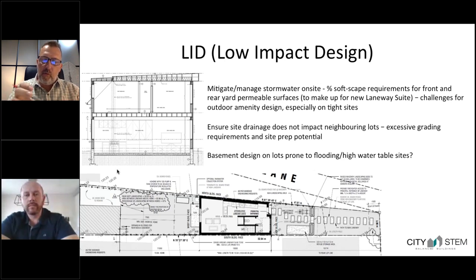We want to be able to work with the existing site. It certainly creates challenges from an outdoor amenity design perspective, with patios, pavers, and connections. How do we create living space outside, because these are small designs to begin with, while still maintaining this?